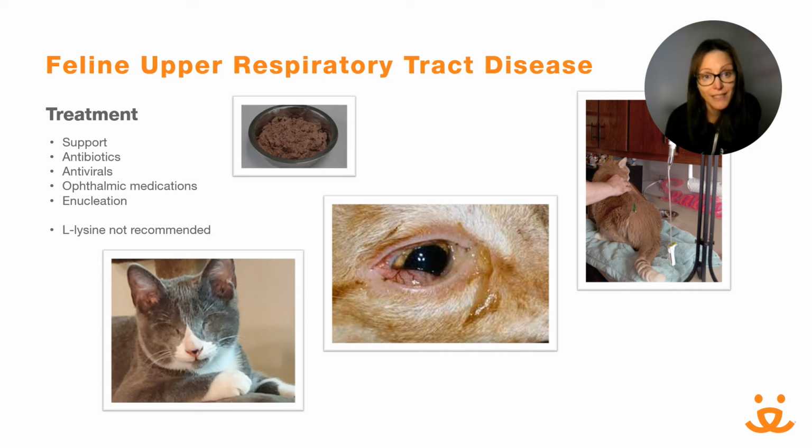Antiviral agents can be considered in the treatment and are typically well tolerated and show quicker resolution of clinical signs. Topical treatment for cats with severe ocular signs is indicated, and sometimes enucleation is required. L-lysine is not recommended due to the lack of supporting evidence of efficacy, even though in the past we believed it helped to prevent or treat these viruses.